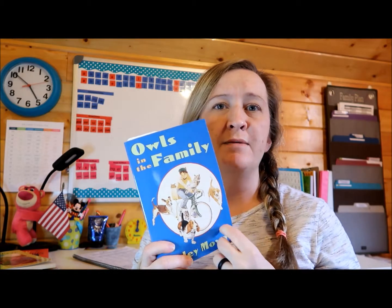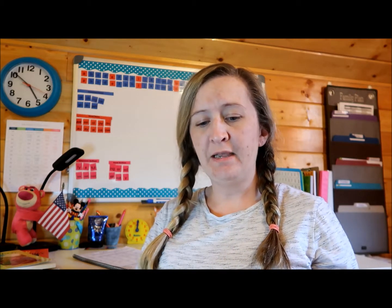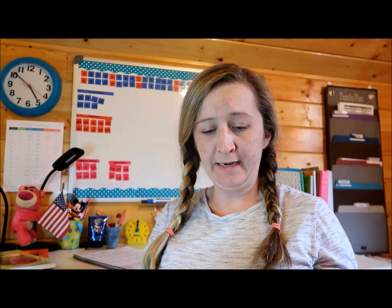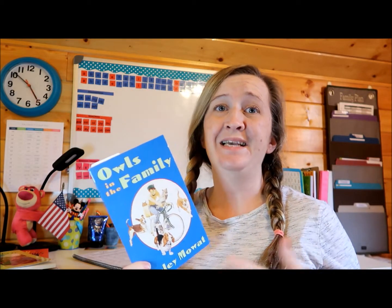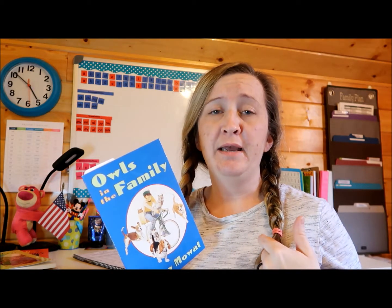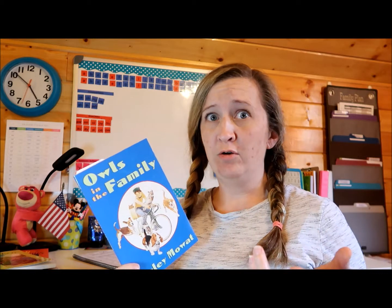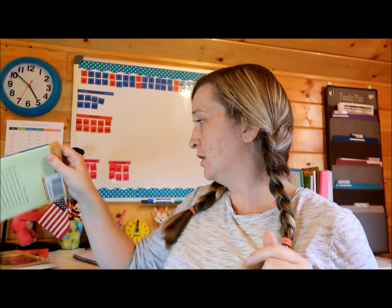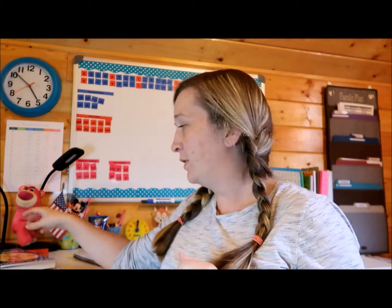We've also read Owls in the Family. This was much better taken. It's about a boy and a couple of his friends, and they live in Canada. And he talks about all of his pets. He has like gophers and owls and rats and mice and dogs, and he has lots of pets. But I enjoyed that book, and I think they did too.